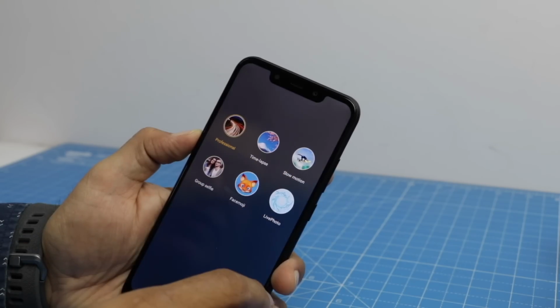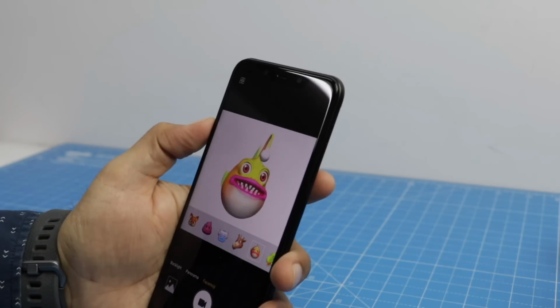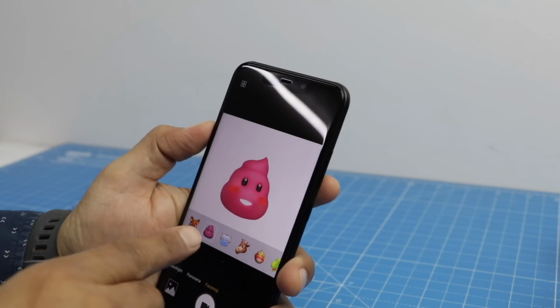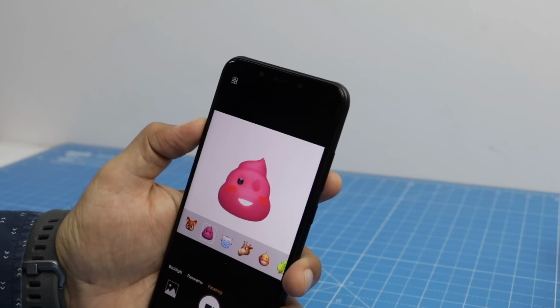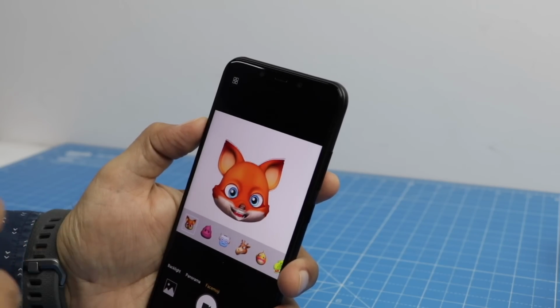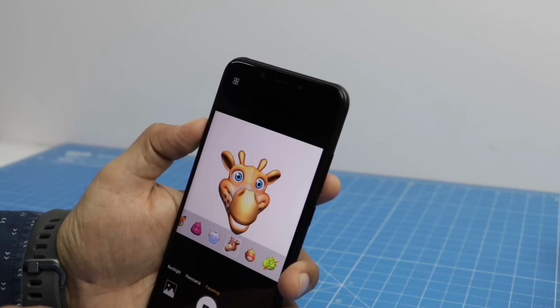The face emoji is also very interesting. It switches to the front camera. You can select the characters that you want, and when you speak, it mimics your face. Look closely. As I speak, it is following my lips, so it is quite interesting. If I wink to it, it just winks. So you can create a video message with these emojis, and you can select the emoji of your choice and create really fun messages to send to your friends.